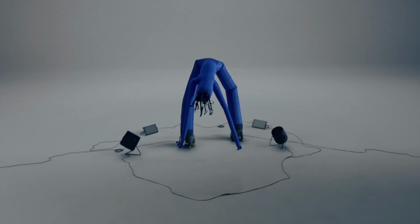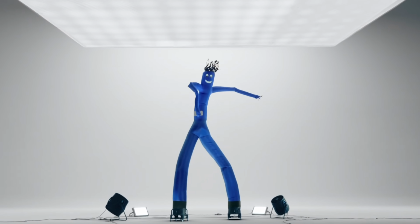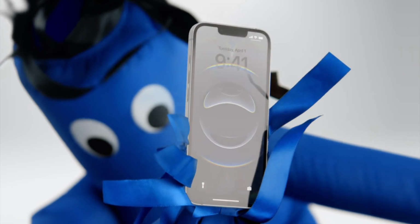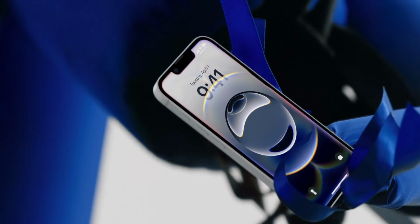But contrast that with the ad that Apple just dropped for the iPhone 16e. Well, it's very confusing. We've got this blue car dealership waving guy, and he's holding the iPhone 16, and there's the new Selena Gomez song playing, and it shows a couple of shots where the iPhone looks nice. It just doesn't hit the same way.